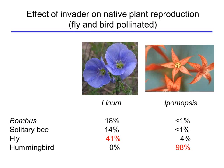However, we may not expect to find the same pattern for all native organisms. We do have some native flowering species that aren't bumblebee pollinated. This flax, for example, is blue flax or Linum. It's primarily fly pollinated, and so it doesn't really share pollinators with Linaria. And then we have the scarlet gilia, Ipomopsis, and it's primarily hummingbird pollinated. We found really no difference in hummingbird pollination to native plants. So again, you might expect no difference in seed production for Linum, and maybe even no difference for Ipomopsis.